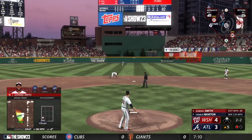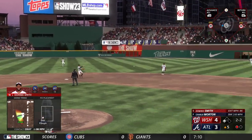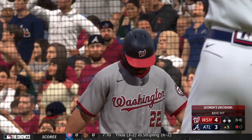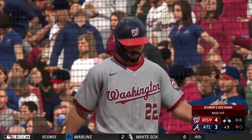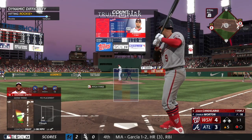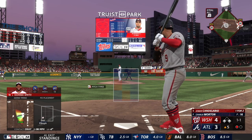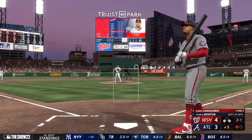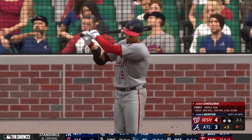On the ground. Lays out, but he can't squeeze it. Not in time. Great effort, but it's an infield hit. Now batting, third baseman. And now it's switch hitting third baseman Jeimer Candelario. That misses. Now 2 balls and a strike.